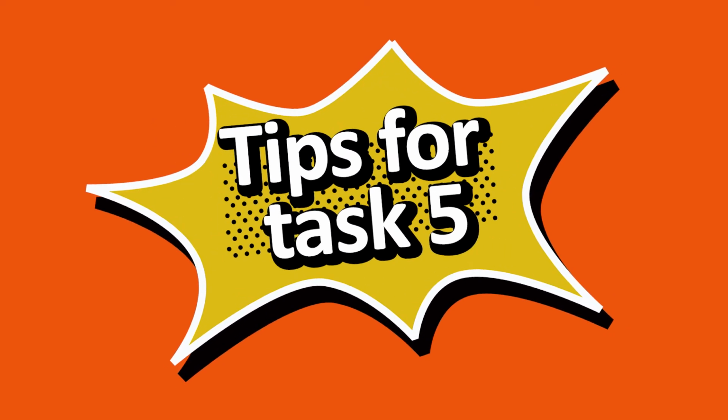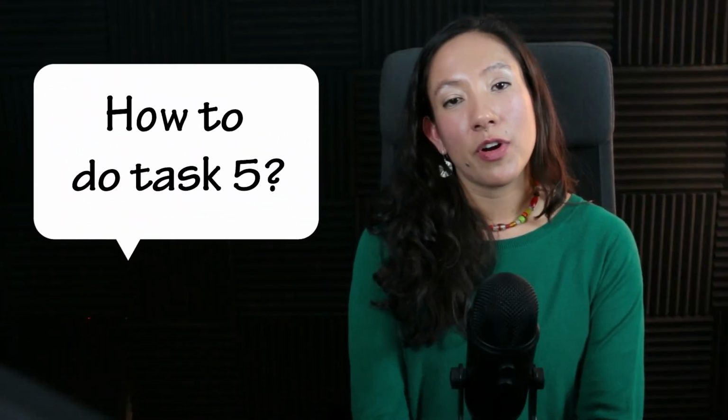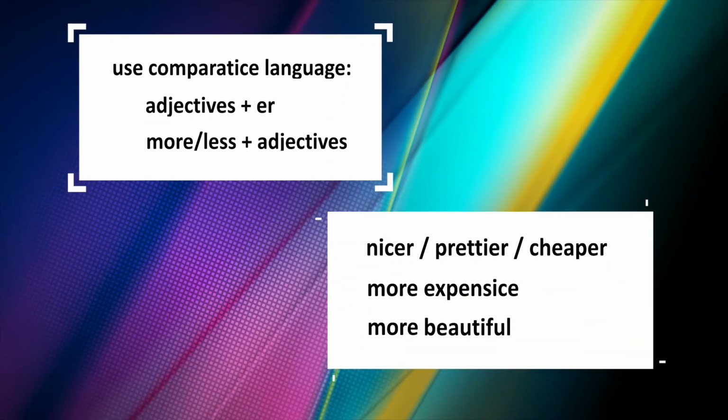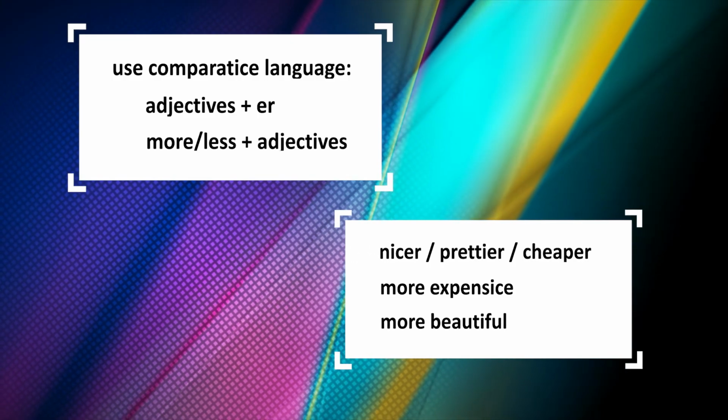Ella, do you have any tips for task 5? Yes. In task 5, the examiner is looking for comparative language. So we're looking for that ER ending, nicer, prettier, cheaper, and we're looking for more expensive, more beautiful.